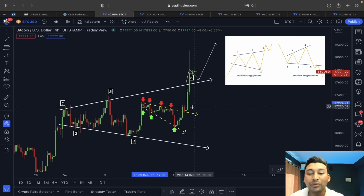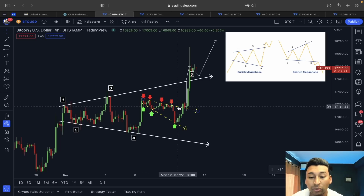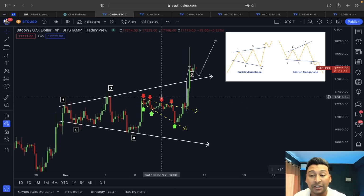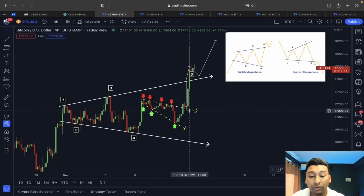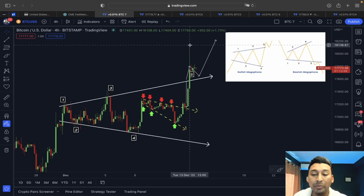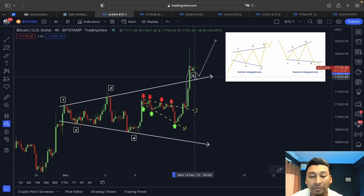Yes, yesterday when we were talking about this bullish megaphone pattern, I showed you, even though the price of Bitcoin was showing weakness, please do not get confused. The price of Bitcoin was still forming this descending broadening wedge inside this bigger bullish megaphone pattern, and once we flipped the previous temporary line into support, you can see the price started showing this bullish movement here to the upside, and now we have finally broken the resistance from this 0.5.